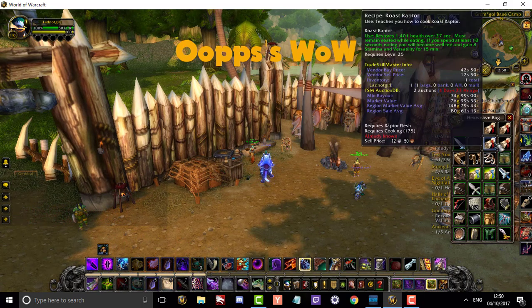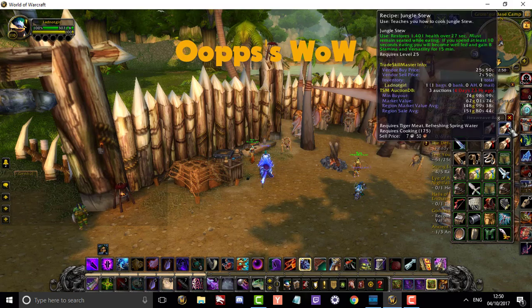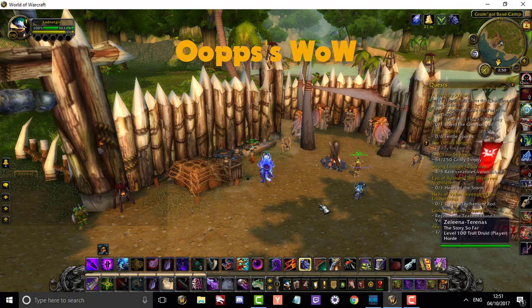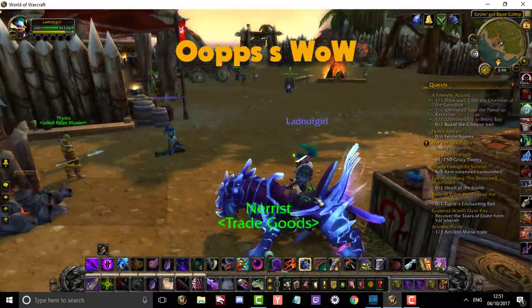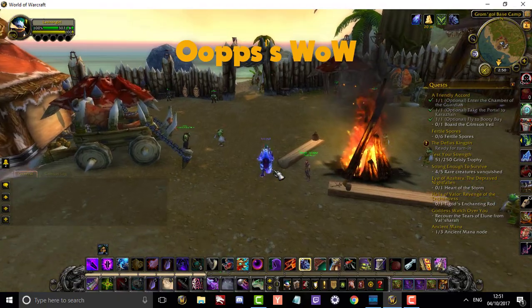Roast Raptor cost me a few silver, sells for 80 gold. True Silver Crab Design cost me 51 silver, sells for 146 gold. Jungle Stew sells for 151 gold, cost me 25 silver. And Curiously Tasty Omelette sells for 76 gold, cost me 13 silver. Now those sale prices are all if you're lucky. I'm sure a few people do that, but I bought those 4 and I will put them on the auction house.